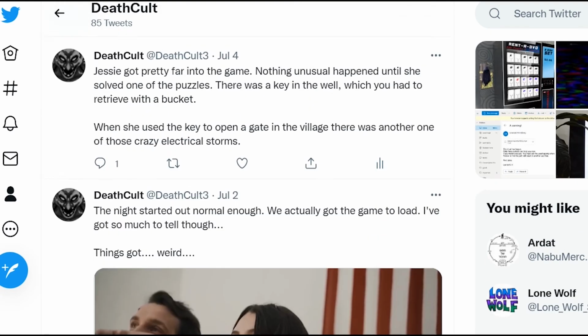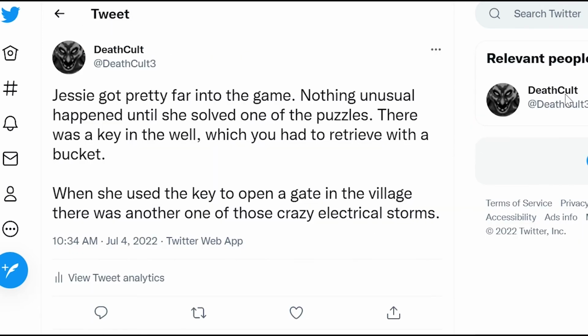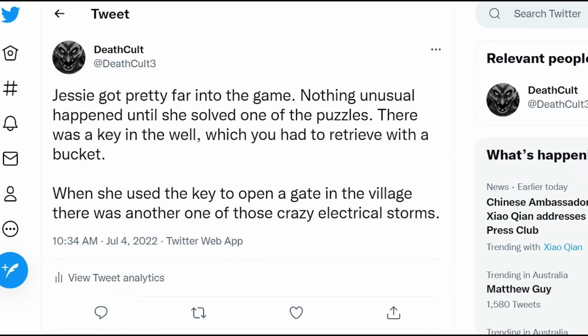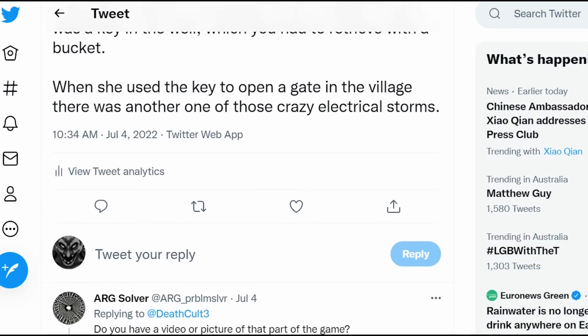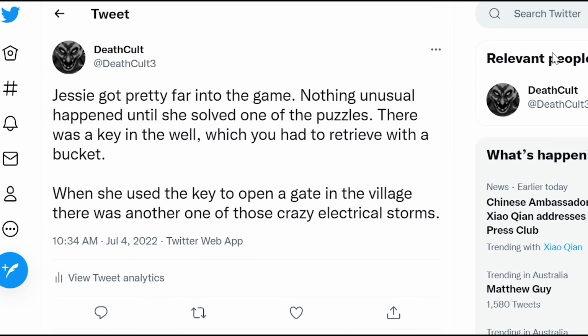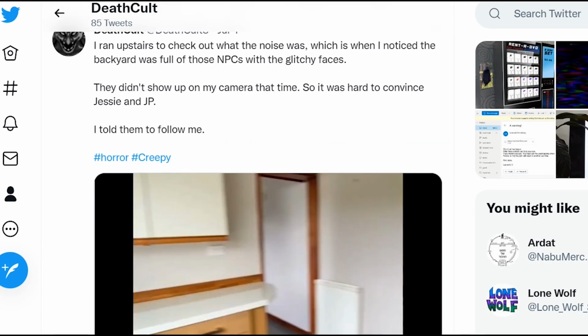Night started out normal enough. We actually got the game to load. I've got so much to tell though, things got weird. Jessie got pretty far into the game. Nothing unusual happened until she solved one of the puzzles. There was a key in the well which you had to retrieve with the bucket. When she used the key to open a gate in the village, there was another one of those crazy electrical storms.